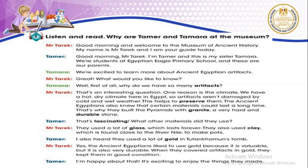Tamara: We're excited to learn more about ancient Egyptian artifacts. هم طبعا عندهم شغف إنهم يتعلموا عن القطع الأثرية المصرية القديمة. فمستر طارق ابتدى يقول لهم great, what would you like to know? تحبوا تعرفوا إيه؟ Well, first of all, why do we have so many artifacts? ليه عندنا قطع أثرية كتير؟ مستر طارق ابتدى يجاوب.